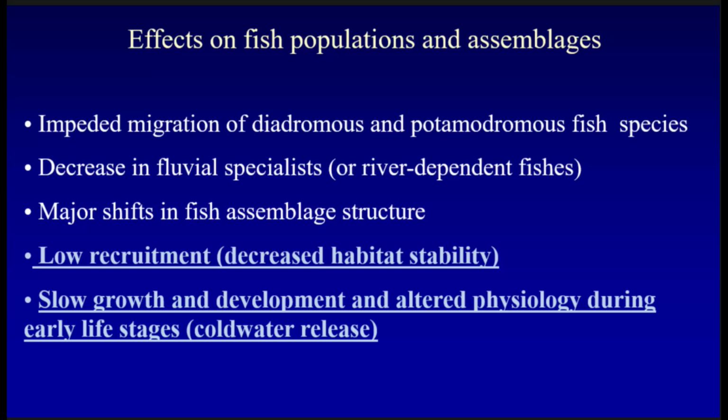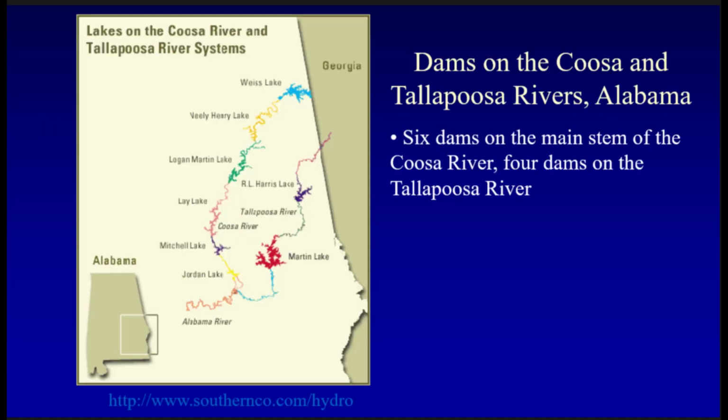As far as it relates to fish populations in this particular study, there are two things in particular that I want to focus on. Decreased habitat stability due to hydropeaking operations often will produce, obviously, a highly variable environment, which could have a negative effect on hatching success and maybe even early growth and result in low recruitment. And then cold water releases, hypolimnetic releases from below a dam, could potentially slow growth and alter early physiology.